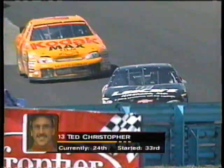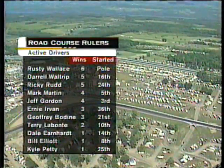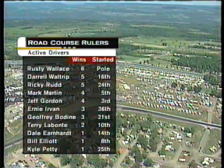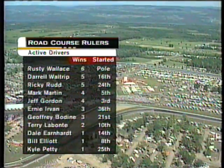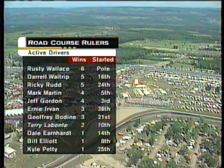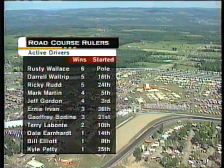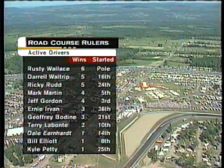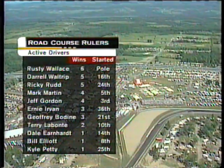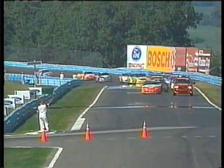Well, Rusty Wallace is the road course ruler when you talk about active NASCAR Winston Cup drivers. He has 6 wins. Started from the pole here today. Darrell Waltrip has 5 wins. So does Ricky Rudd. Martin and Gordon have 4 wins. Irvin and Bodine 3. But again, Jeff Gordon is going for his 5th consecutive win on a road course and is the leader at the moment. And now coming up on 2 laps to go. So we're not going to have much green racing here at the end of the event. No, we aren't.